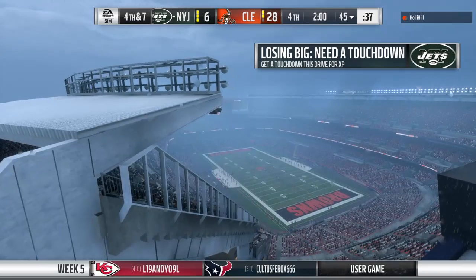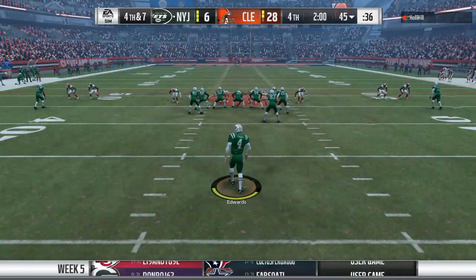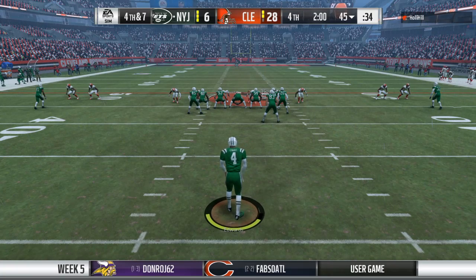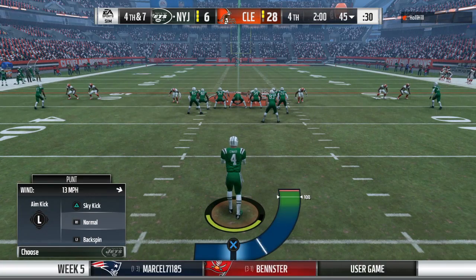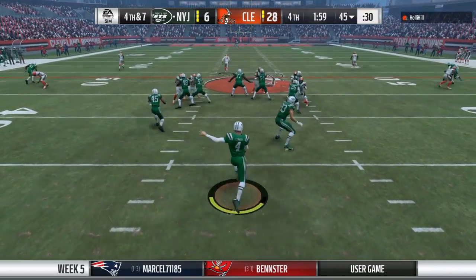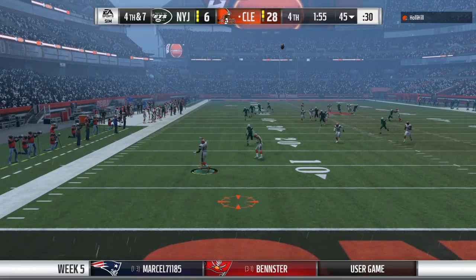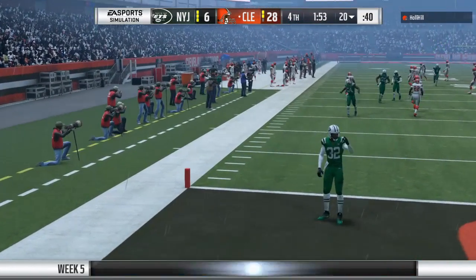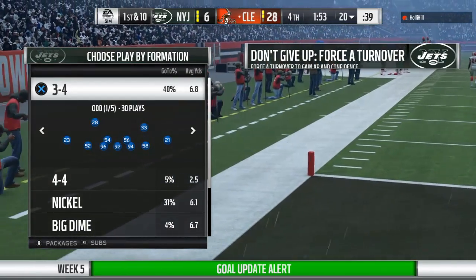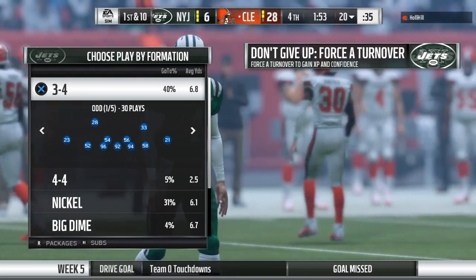Time for a break. This one, all over but the shouting. We'll finish it after this. Here's Lachlan Edwards now, as he'll punt it away for the 4th time today. And that one hits a little too close to the goal line, and it continues into the end zone for a touchback. And the Browns getting set to go.